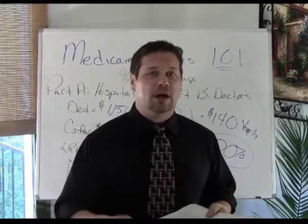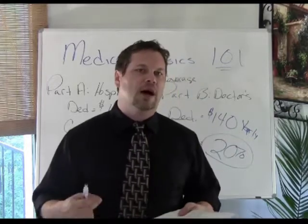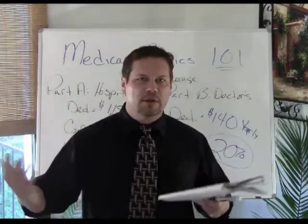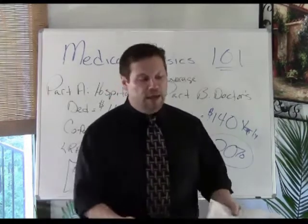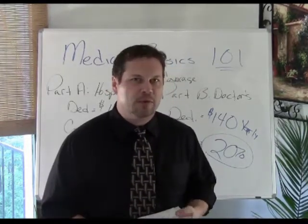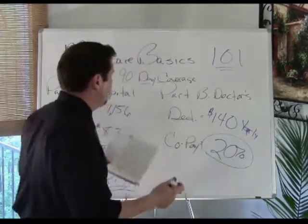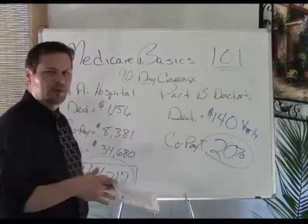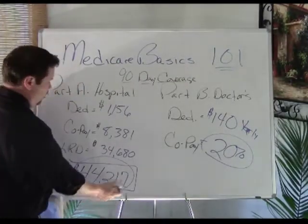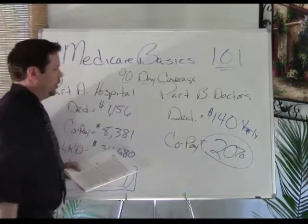And every time the doctor comes into your room, it's another 20%. When you're laying on the operating table, whatever the surgeon is getting, the Medicare approved amount, you pay 20% of. The anesthesiologist, you're paying 20% of. The outpatient surgery, you're paying 20% of. Folks, this 20% is the one that gets you, and you can be in the hospital for just a week or two and come out with this type of bill that you owe the hospital from that 20%.